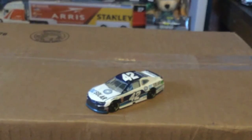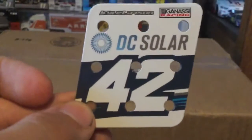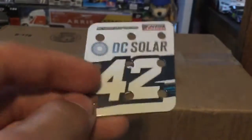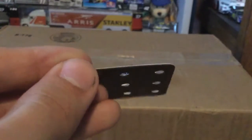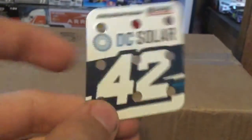Anyways, we're going to go ahead and look at the magnet that came with this car. This is the little, what's it called, pit sign that this came with. It is a magnet, as you guys can see. I love these. I hope they keep these going, unlike the magnet hoods. Of course, we've been getting plastic hoods now for a very long time, and they're getting boring.